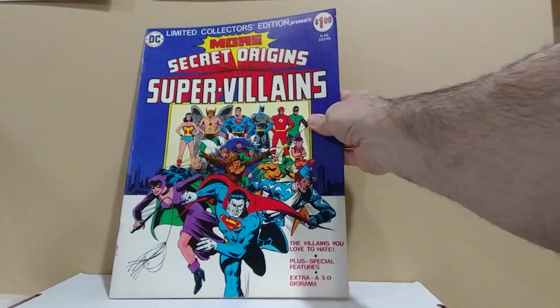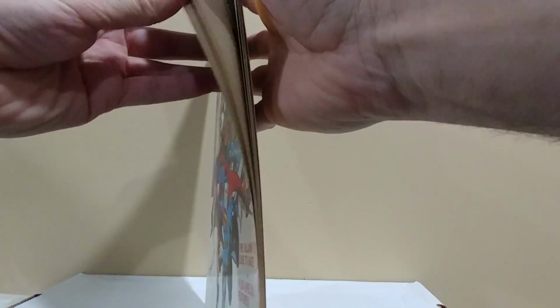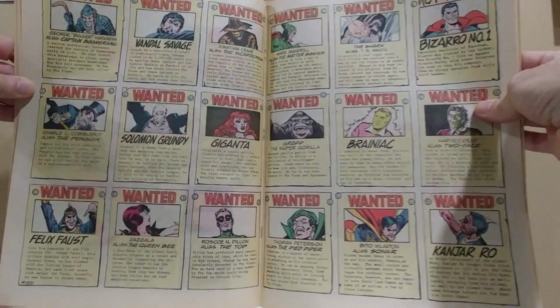The Secret Origins, more Secret Origins of Supervillains. This came out in '76 also, I believe. Yep, C45. It's a cover by Dick Giordano. The back cover is a diorama. And there's also a 2-page wanted background kind of thing of all 18 villains. It reprints Batman 62, Flash 105, Superboy 68, as well as Wonder Woman 6. And there's the diorama. And let's see if we can find there's the wanteds.